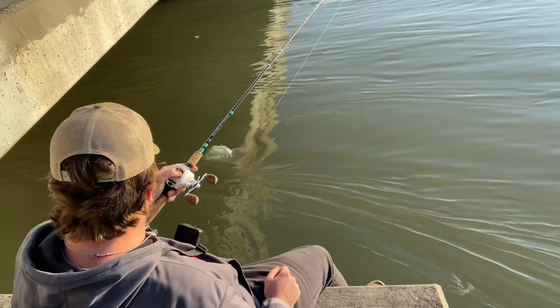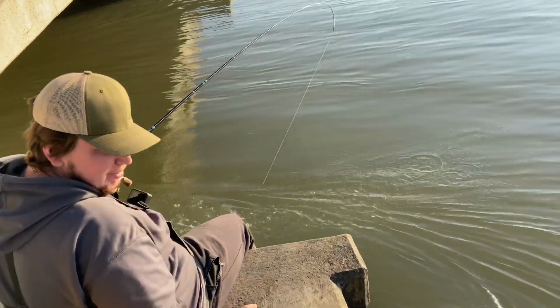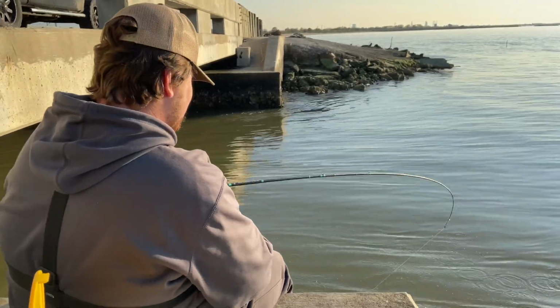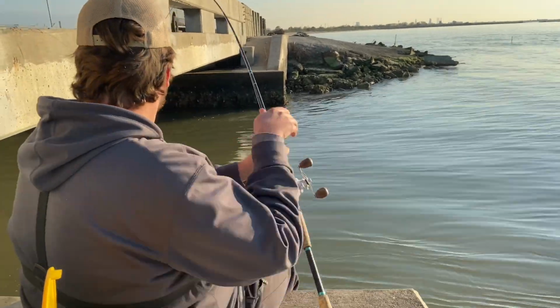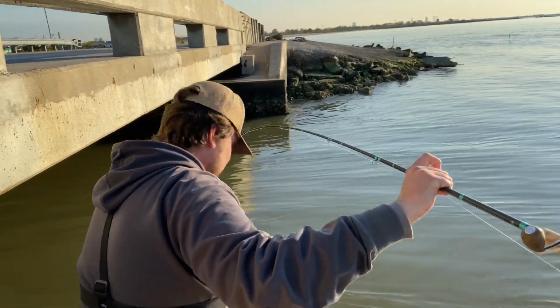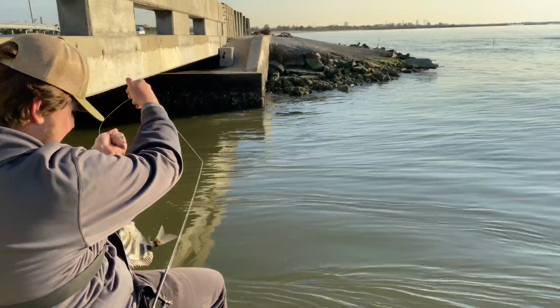Another one, boys. Hey, man, these things are crazy. He's not even that big. He's just going with the current. They're fighting against the current. Current just started pushing in. Biggest one yet. Maybe.